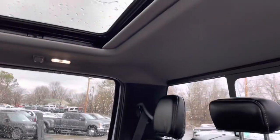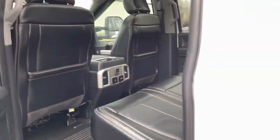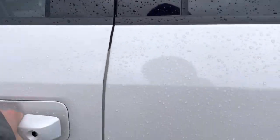Of course, you got the big double roof. No stains in the headliner. Back seat leather looks great. Smells great. Doesn't smell like smoke or animal or anything like that.